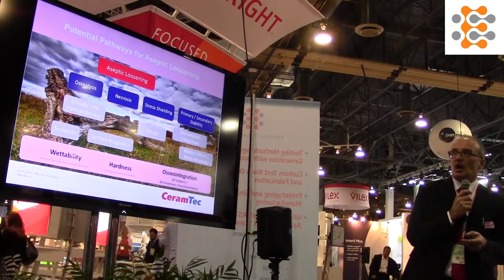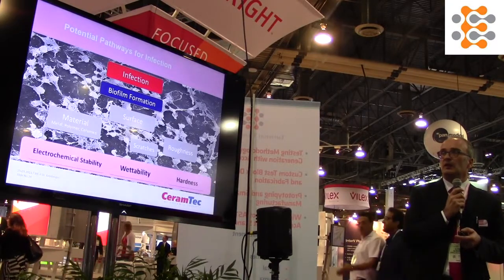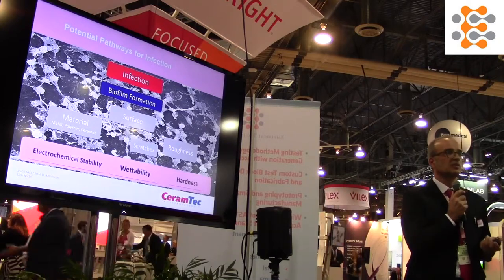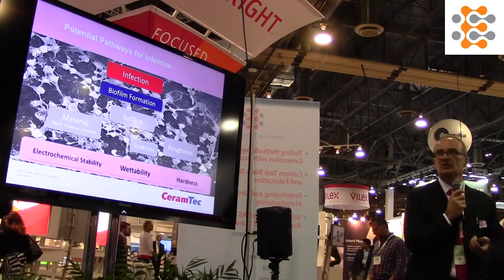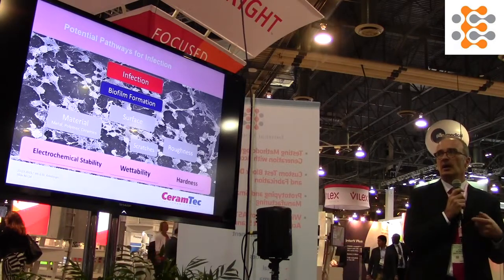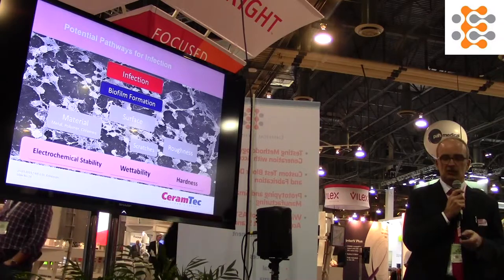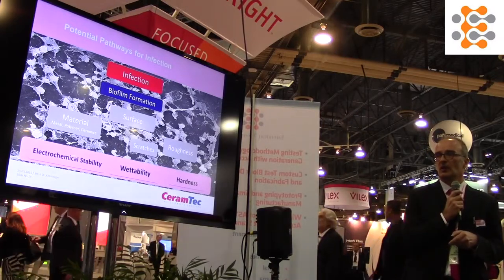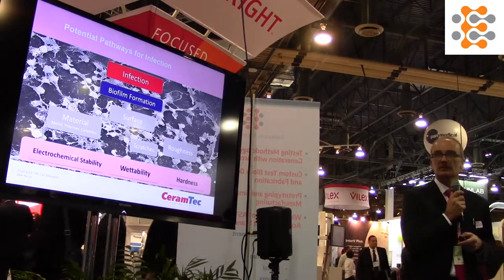So it's very complicated overall. If you look at the number two challenge, infection, for instance, what promotes infections? Definitely biofilm formation is one of the reasons for infection. Biofilm is dominated by surface, for instance, and this again you can influence on the material side, looking at parameters like hardness, wettability, electrochemical stability.